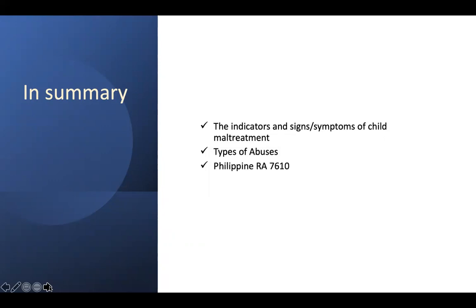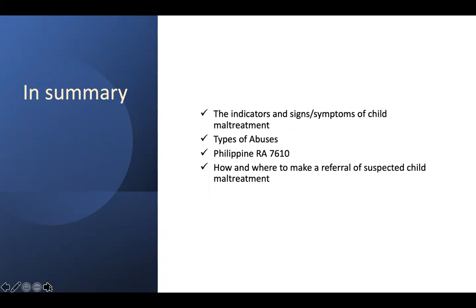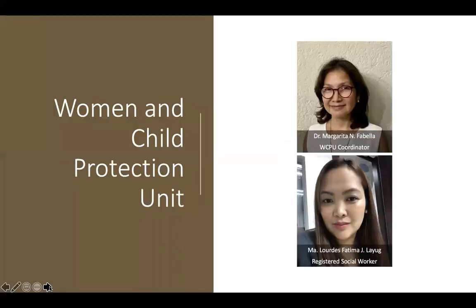In summary, you have the tools to watch out for the red flag indicators of maltreatment. You are familiar with the types of abuses, namely emotional, physical, sexual abuse, child neglect, exploitation, and discrimination against children. You know that we have a responsibility to protect the Filipino child via the Republic Act 7610, also known as the Special Protection of Children Against Abuse, Exploitation, and Discrimination. You are aware of where and how to refer. Through the CSMC WCPU, we offer a safe haven for our community. Thank you.